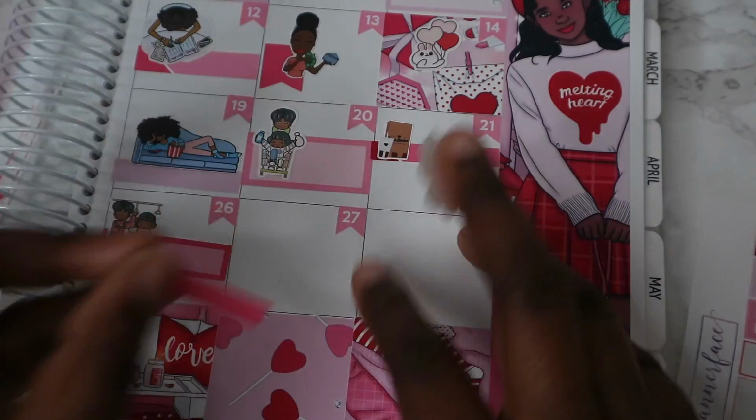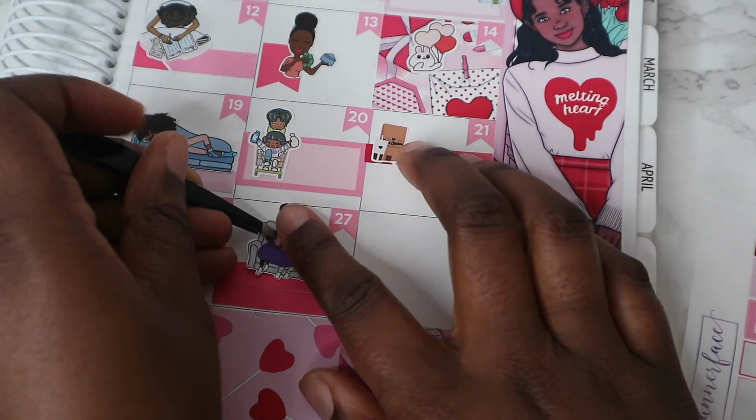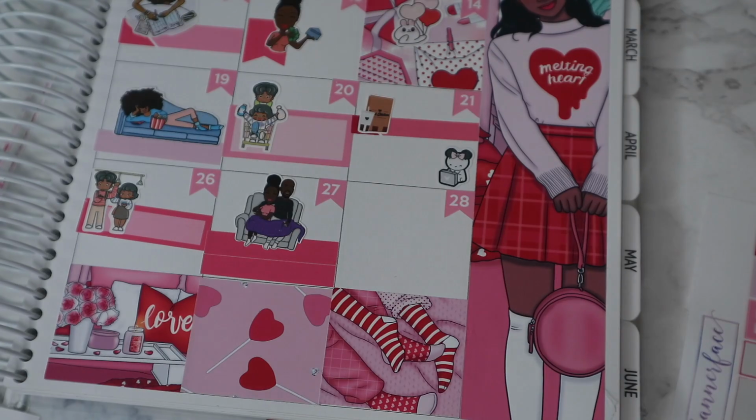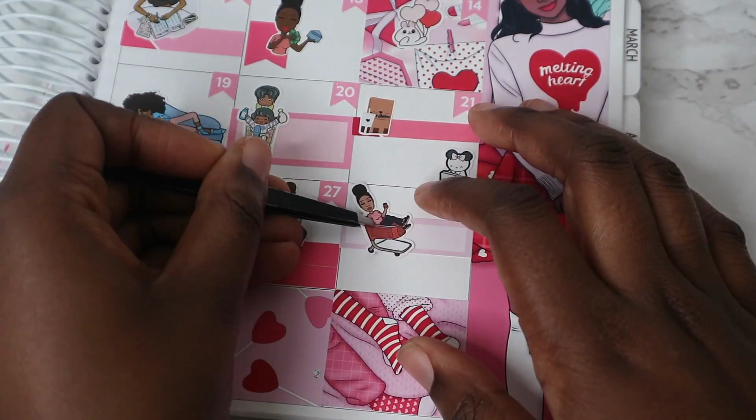On the 27th, I used a Goldman and Coco couples binge watching sticker to note that me and my husband were binge watching Moesha. I think we finished it that day.